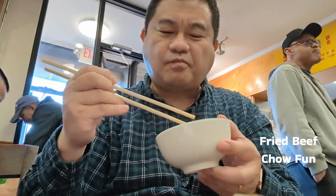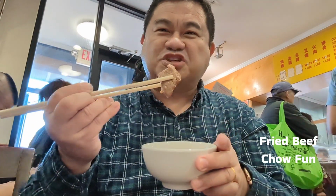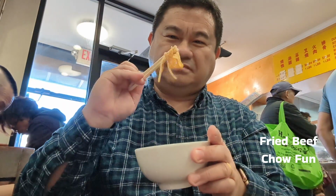It's sliced nice and thin. The beef isn't overly seasoned. I think it could be seasoned a little more, but it tastes fine. Even though the beef is not overly seasoned, it's still good because there's the velveting in it, so it's nice and chewy, nice and soft. But once again, it needs a little more seasoning, but it's okay because the flavoring on the noodles more than compensates for it. Not bad.